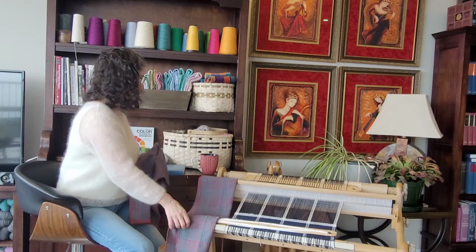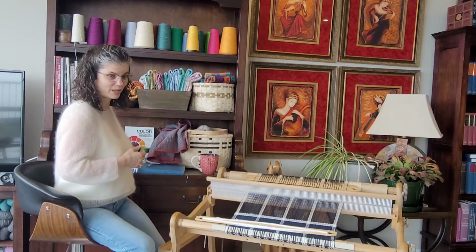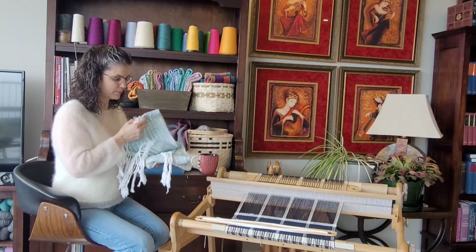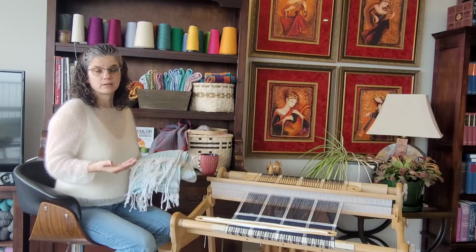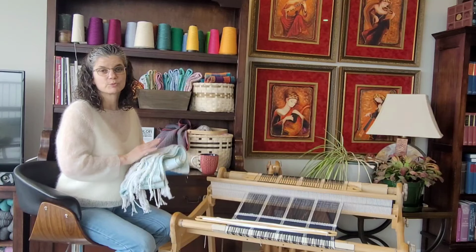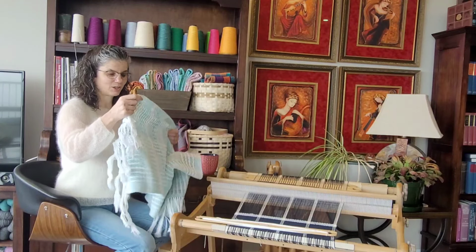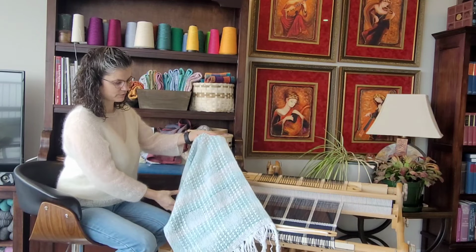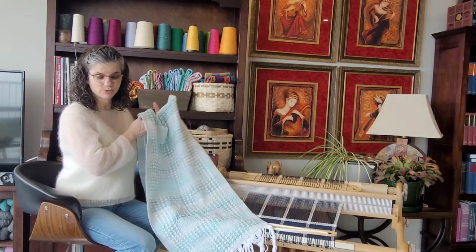Now, you might have seen in some of my social media posts this week about the tangled fringe, and I wanted to address that a little bit. Normally, the right way is to twist your fringe before you do your wet finishing, but I often can't wait that long, and I want to know how my item is going to finish before I do the fringe, because it takes a long time to do fringe.